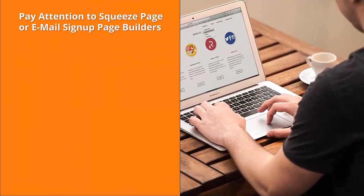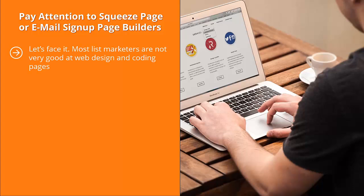Pay attention to squeeze page or email sign-up page builders. Let's face it, most list marketers are not very good at web design and coding pages. Unfortunately, if you want to come up with an online form, you have to know some basic web design and coding. Thankfully, some platforms have ready-made email list sign-up templates. You can just make certain changes to graphics, color, and font, as well as the text of these pages.